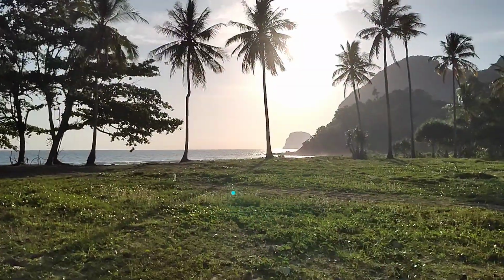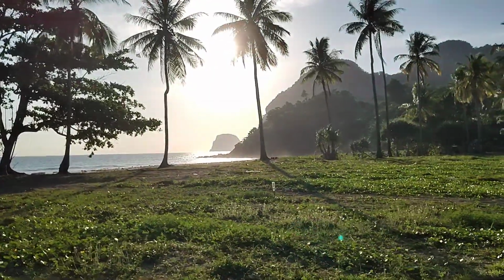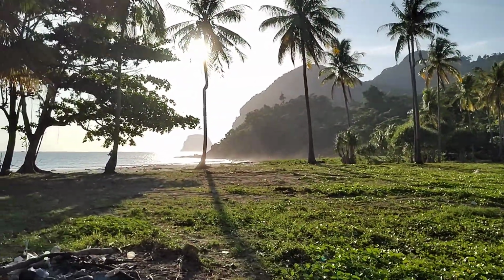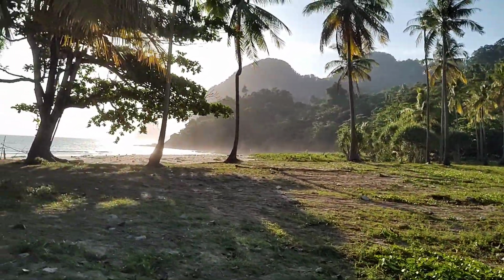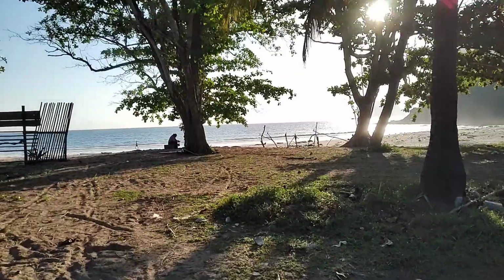How about this view? As Phuket, Krabi and Koh Samui are famous for their limestone cliffs, Koh Mook should also be put on the map, because this is such an amazing place, completely unexplored, and we have to really make sure that the place is neat and tidy, not with garbage and all that stuff.